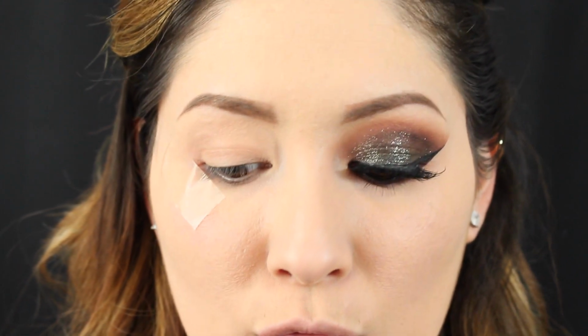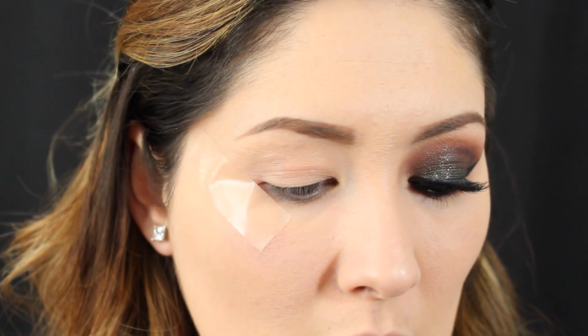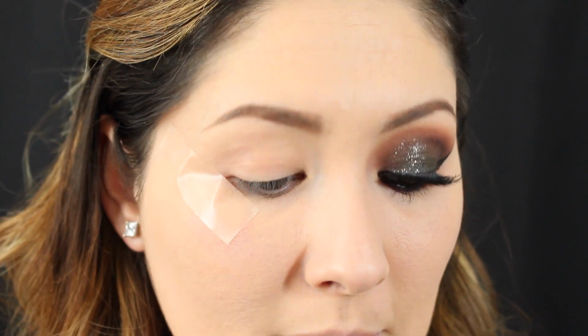So then I'm going to go ahead and start with my eyeshadow, but before that you do want to apply a primer. I went ahead and applied a primer onto my eyelid, and I used the Urban Decay Original Formula. I actually dropped it on the floor, so I really can't move to get it, otherwise I'd show you, but it is the original Primer Potion formula from Urban Decay.